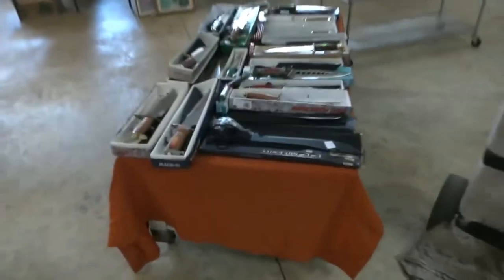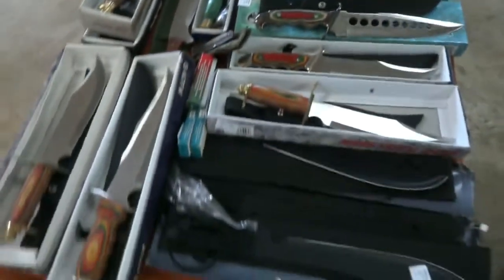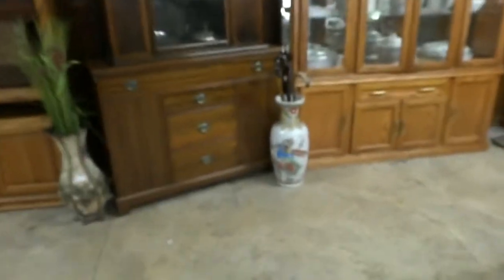Oh, I want to show you some of the knives. My goodness, look at all the knives. They've got all these big giant Bowie knives, all this hand-laid work. I mean, just a dangerous table right there. All right, coming back this way.